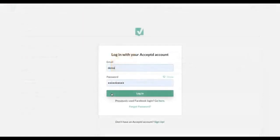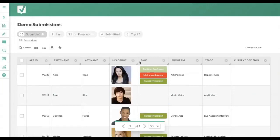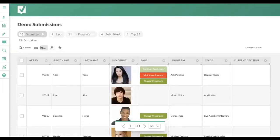So now I'm going to switch over and log in as a reviewer, as an administrator, to take a look at the back end of the system. And so here, this page that we see right now, this is called the submission table. This is where all those completed applications and registrations are going to populate. This table right here, it's very malleable based on whatever you'd like to see.